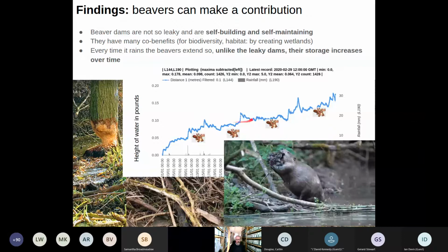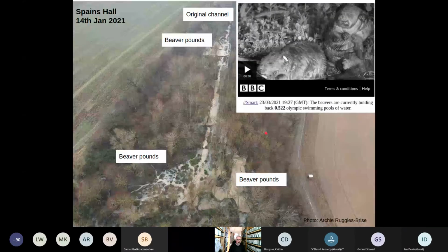And in the almost 2 years, I think, that they have been in place, they have converted a single narrow channel, like some of the ones I showed you in the picture, to a complete wetland, as you see here in this area of woodland. And with these live sensors, one of the things we're able to do is to monitor, and you can click on the website now and get an estimate of roughly how much water they are holding back.